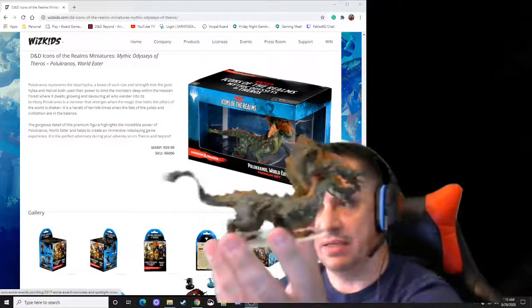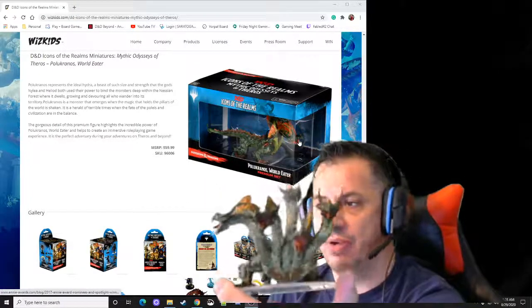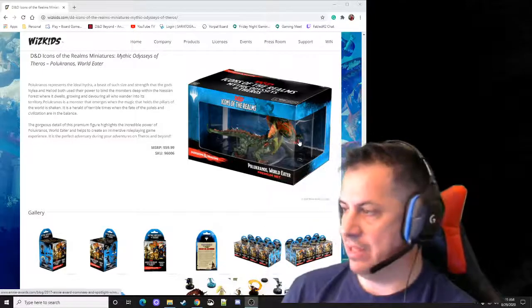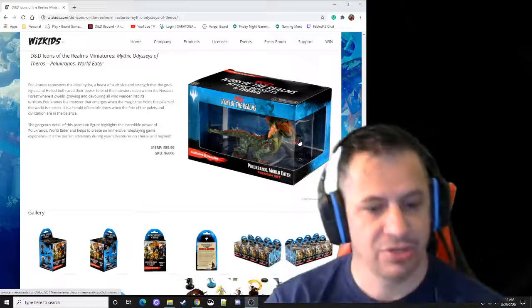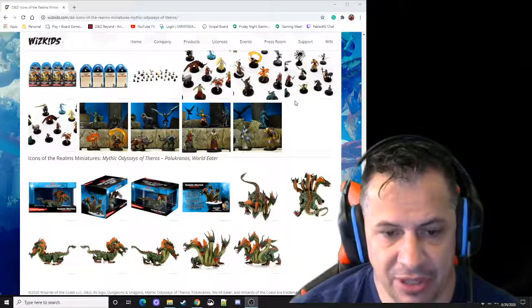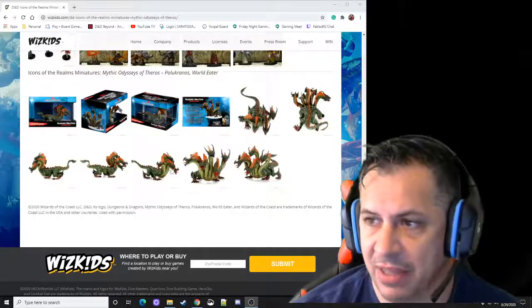He is big. He's a big guy. Not as big as the Dragon Mini that I show on one of my videos, but pretty big nonetheless. He looks great. He's going to be amazing when he hits the table. So you can check him out, and he is part of the Mystic Odyssey of Theros set. As you can see, there's some pictures here of various minis, pictures of Polukranos.